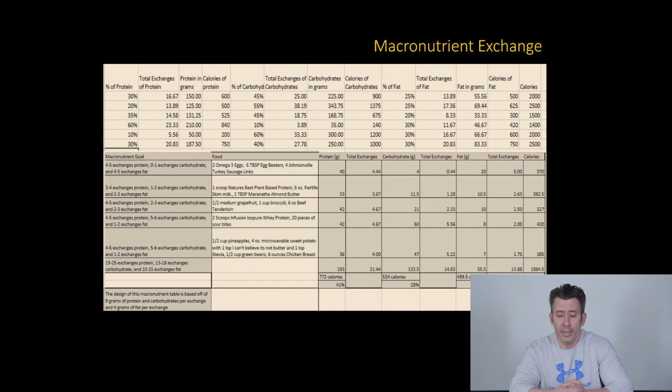And the reason that I did that is because there's 4 calories of protein per gram of protein, and same with the carbohydrates, there's 4 calories per gram. While with fat, there's 9 calories per gram. So to make everything really easy mathematically, going by percentages, this macronutrient exchange balances everything out to where it's 1-to-1 basically. So if I say that I want to have 40% protein and 30% carbohydrates and 30% fats, I could just basically go by the grams rather than by the calories.